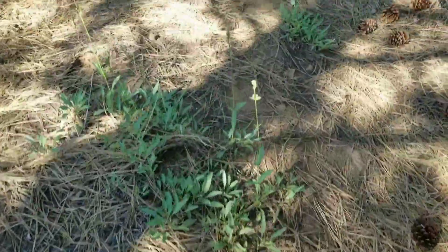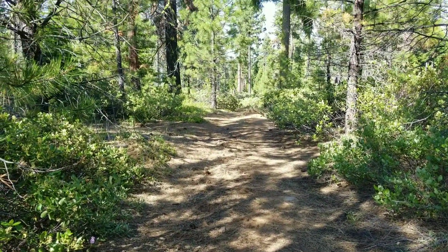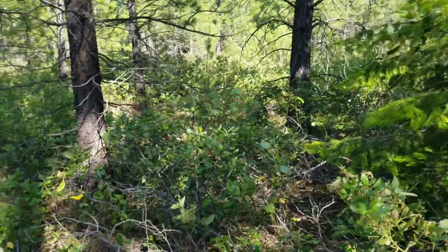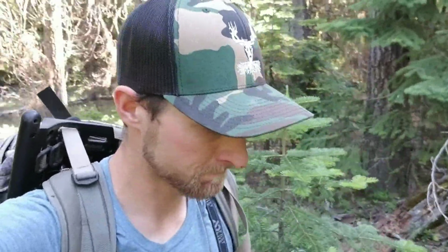It looks like a herd of elk just ran down this road here. So there's elk sign everywhere in this manzanita. They love this stuff. It's thick, man. You gotta just plow. They love it. Well, I just got off of a little logging road where there was a group of bachelor bulls running in front of me because I'm heading downwind. And that would have been the first time I would have seen elk in this area. I was just a little too far behind them. But it's been a very productive day.